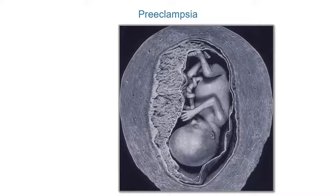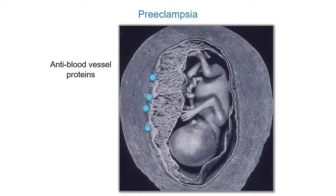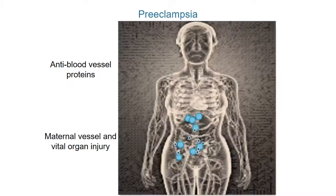So in preeclampsia, we think there's an early defect in the establishment or the setup of the placenta, and this leads to poor placental blood flow to the baby. And it's this hypoxic, really stressed state that the placenta starts to release antioxidant toxins into the mother's bloodstream. And they spread around the mother and they start attacking her vital organs and her blood vessel system.